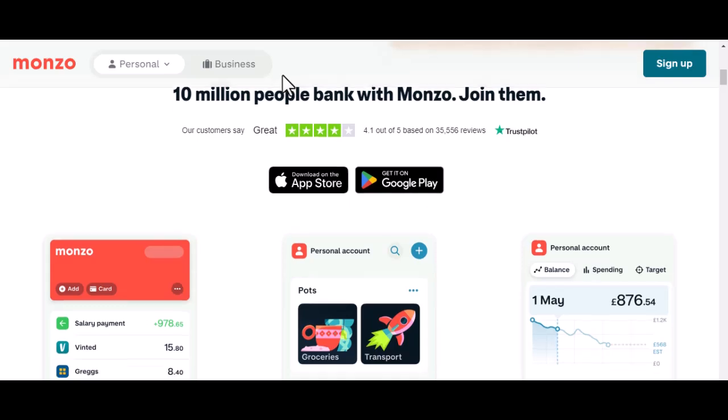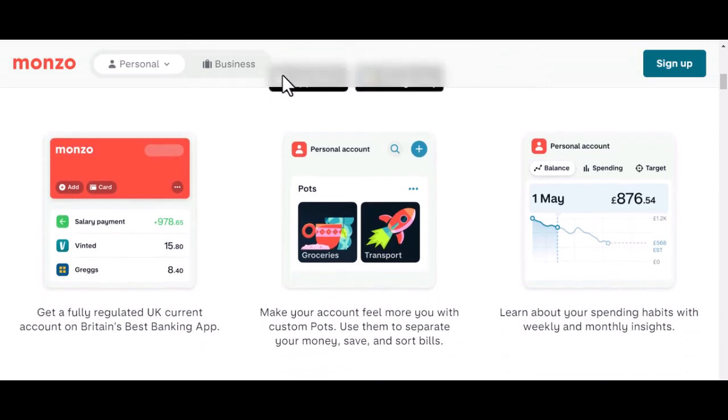Answering the question, can you bank transfer to Monzo? The short answer is yes, you can absolutely bank transfer to Monzo. It's a straightforward process that doesn't require any special steps.